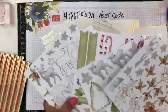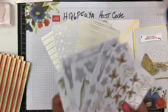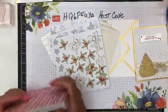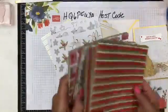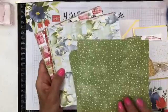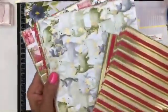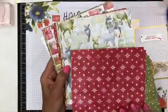So you get all these die cuts. You can see I've used several pages of those. And then here's the designer series paper. There's 48 sheets in here. It's two-sided. Now, when I say two-sided, there's the glittery side or gold side, and then there's a plain side. I don't know about you, but I'm going with the gold side every time. Okay, and then that's the other side.